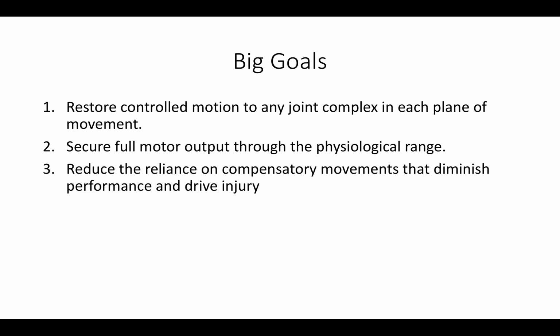So we want to have full motor output through the range of motion that's needed physiologically, and then if we have movement or performance goals that exceed the physiological norm, we need to work with extra focus on achieving and maintaining control of those movements that exceed the physiological range. Only in doing this do we reduce the compensatory movements and keep our athletes performing well and keeping them off the reserve for injury.